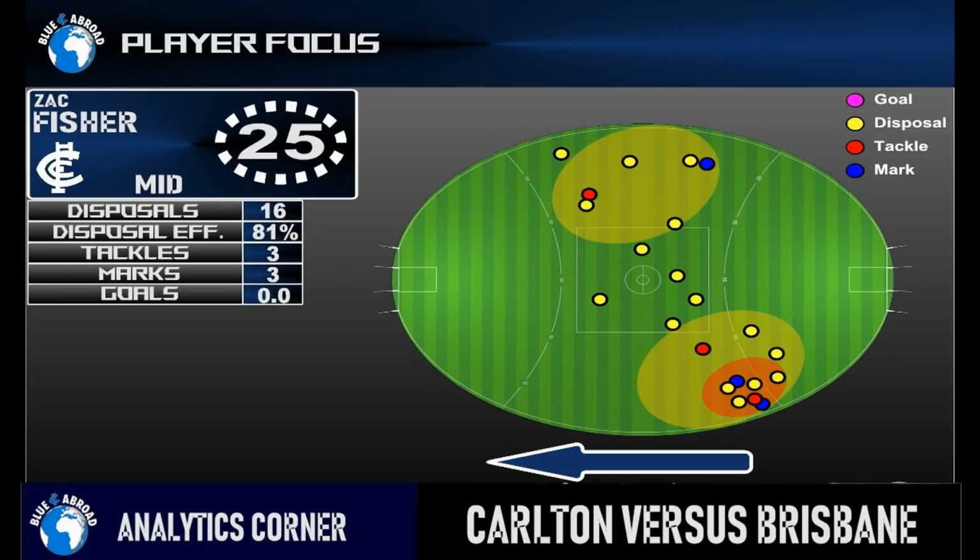And if we look at his heat map here, he does his best work when he is down in the midfield. I like to see him on the wing, because I think he really does it, and floating through the middle. A lot of talk from people that he's not big enough to play in the midfield, but okay, well, I ask you this. Prestia plays in the middle. He's pretty good. He's not the biggest guy. Sam Mitchell played in the middle.